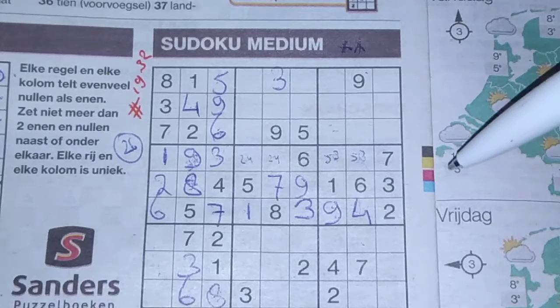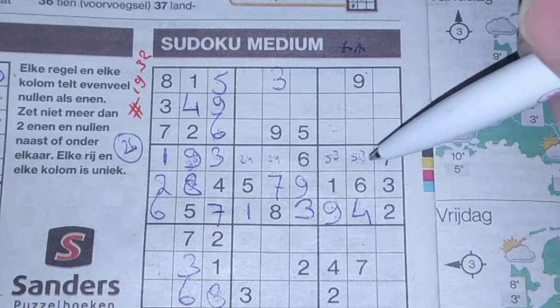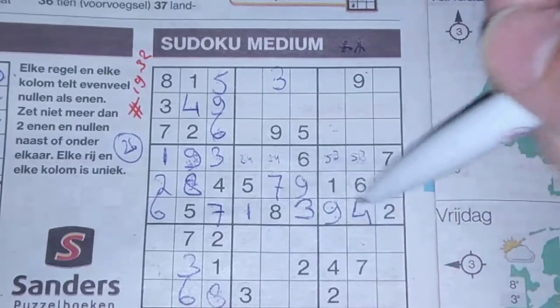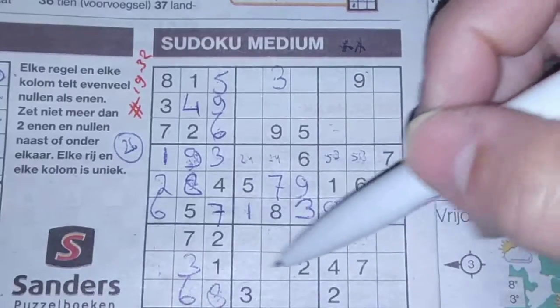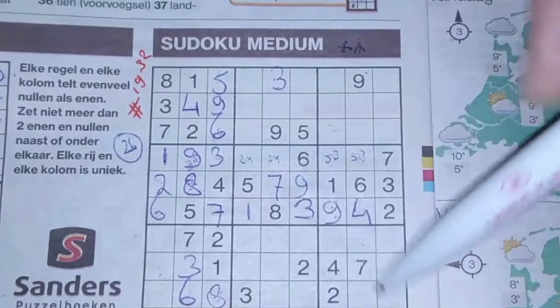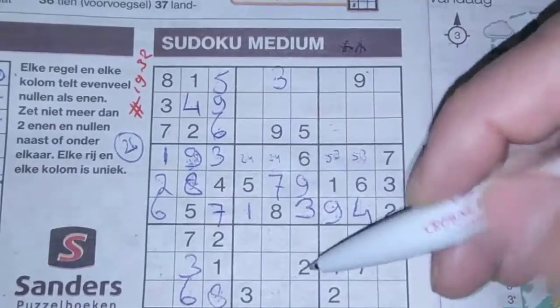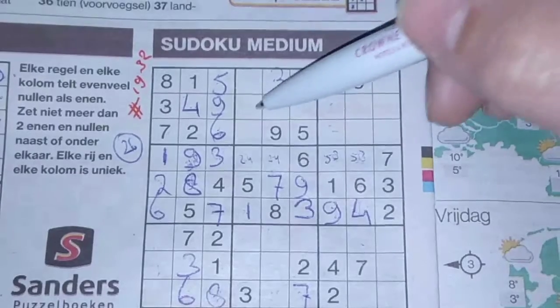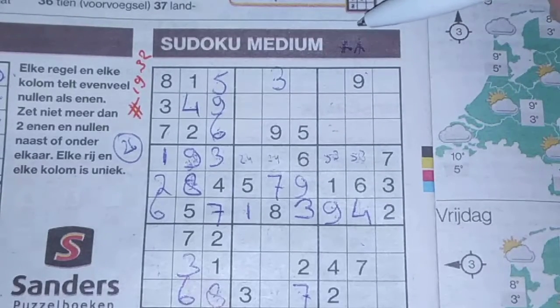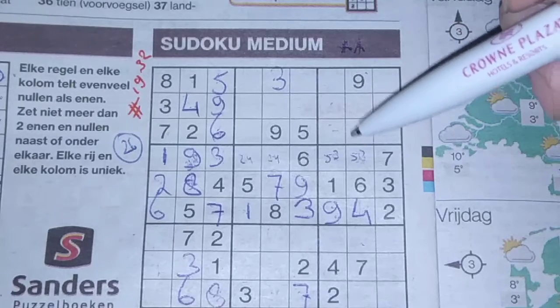And now, let me see. 7 in this row, 7 in the row below. So in the last row, only 2 places for the 7 should be here or there. We see there 7, no 7 there, 7 should be there. Then I cannot continue with the 7. How about the numbers?